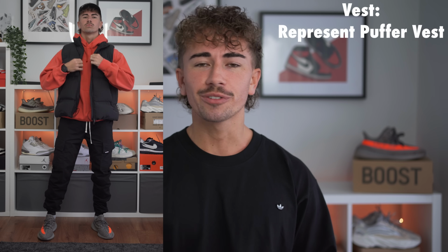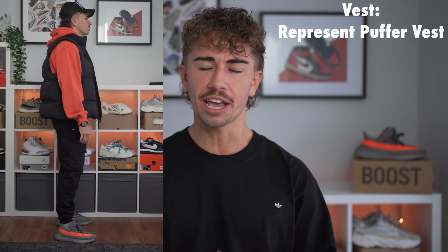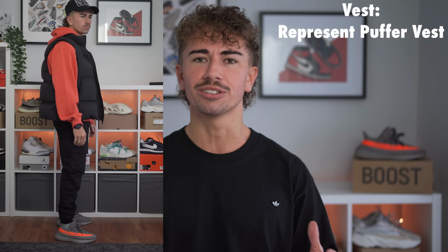Over the top of that hoodie, I've got a black Represent puffer vest. This, I think, contrasts that orange a lot better. It breaks it down so it doesn't just look like I'm trying to wear an orange hoodie with some orange shoes. Pulls the entire fit together. It looks really good with the Belugas, and I feel like it's one of my favorite fits out of the bunch.